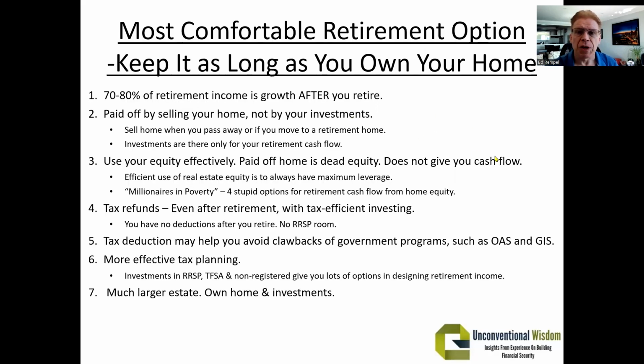Now, the most comfortable retirement option is you just keep the Smith Maneuver as long as you own your home. Okay. Now, why would you consider this option? First of all, keeping the extra investments when you retire is huge. It makes a big difference on your retirement lifestyle.